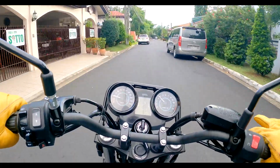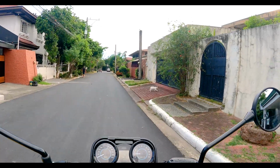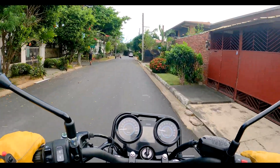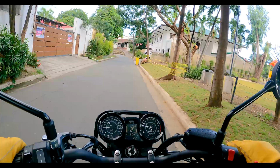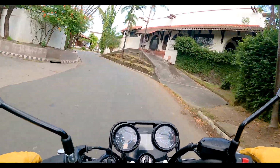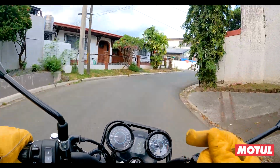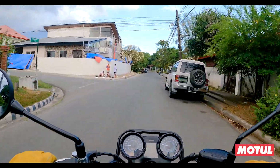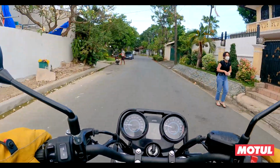Let's try the front now. Uy, may pusa, may pusa, may pusa. Here, kitty, kitty, kitty. So, I'm telling you right now, front brakes ng Z650 RS. Matindi. This is really, really good front braking. To the point na I gotta understand it more, because until what point will it stop na ganun kalakas without you losing or maybe having a slight skid? Obviously, napapasipa ko naman yung ABS agad.